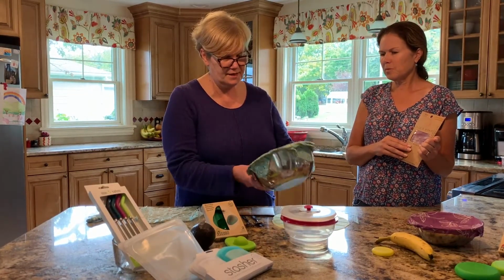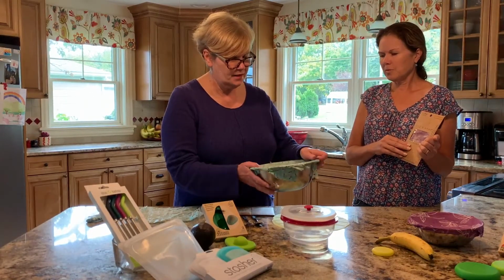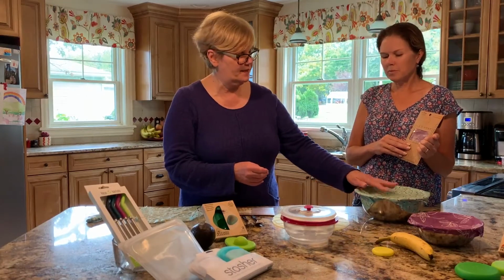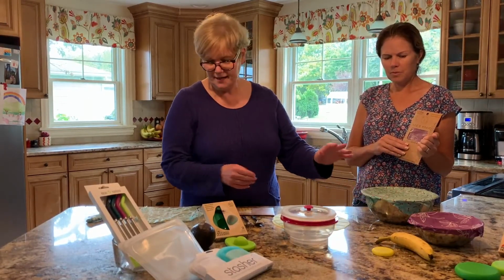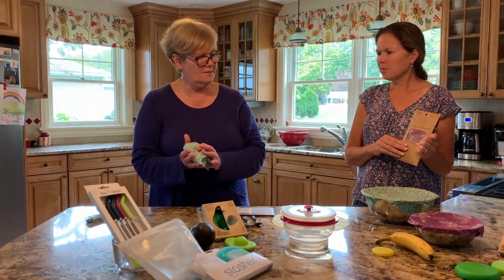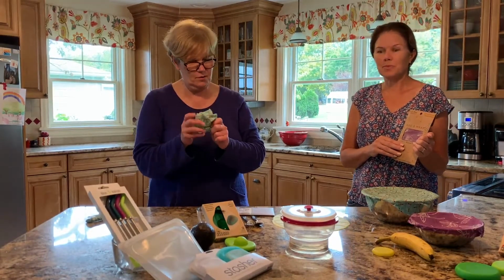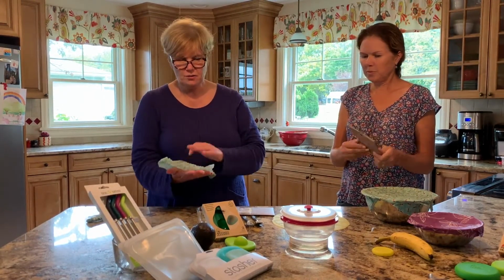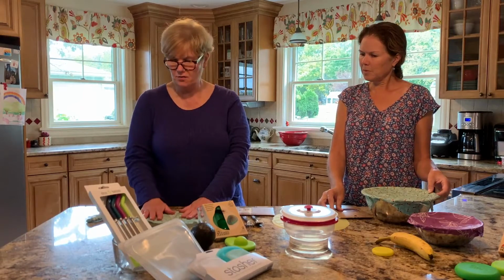Here we have stainless steel. It also does this with glass. And it's a great alternative to your plastic wraps in the refrigerator. Just put it right on, and it's breathable. Again, it smells lovely because it's got that wonderful honey scent from the beeswax. It's totally moldable, and you can actually wash it. You wipe it down with a cloth and reuse these over and over again.